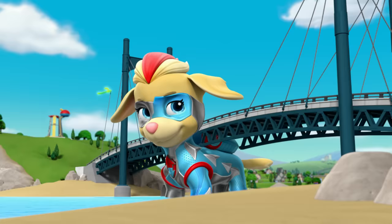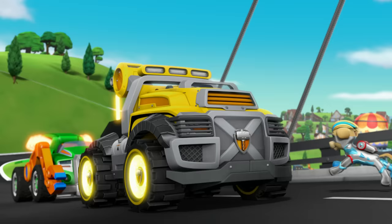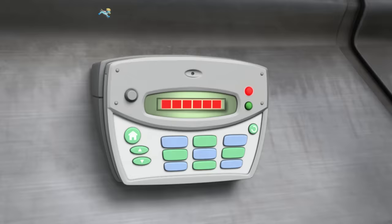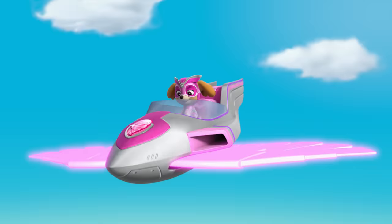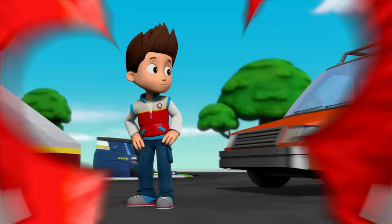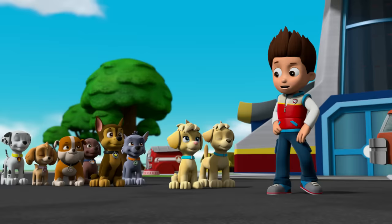Whoa! Great job, Mighty Ella! Rubble, take Tuck to help save Mayor Goodway. You got it, Ryder! These lasers are big trouble! I'm gonna go through them! Mighty Pups, you saved me, Chicoletta, and Adventure Bay from the Bird Lady. No problem. We couldn't have done it without the Mighty Twins.